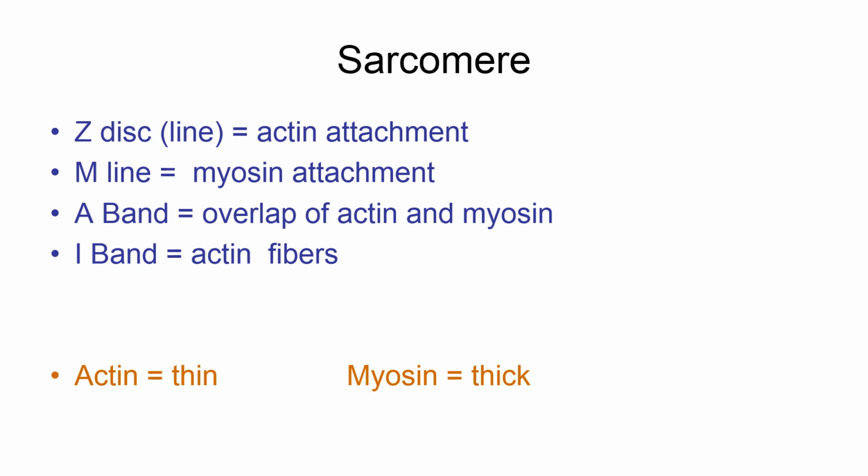Because sarcomeres have overlap of actin and myosin, attachment of actin to actin, and attachment of myosin to myosin, they give rise to a few characteristics. We'll talk about them later. These characteristics are the Z disc, that is the attachment of actin of two different sarcomeres, then the M line, that is the attachment of myosin, the A band, that is the overlap of actin and myosin, and the I band, that is the region of only actin fiber that does not overlap with myosin.